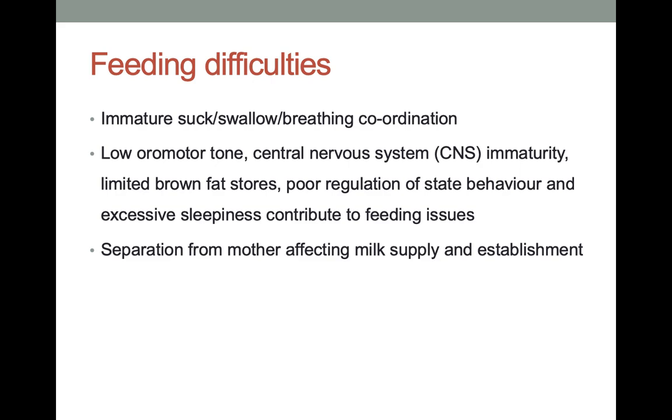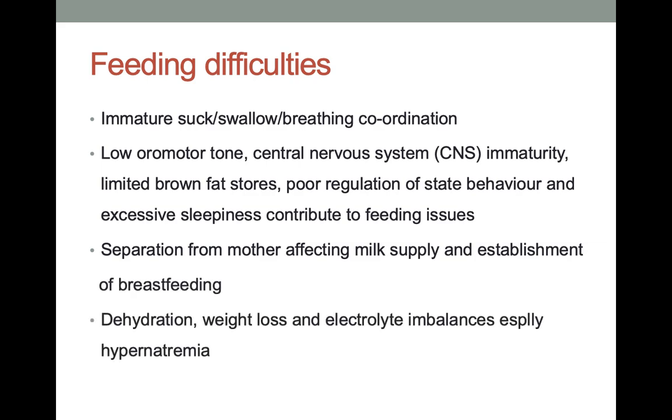Now, these babies may be separated from mother for observations or for NICU admissions for a day or two, and that might itself be affecting milk supply and establishment. Dehydration, weight loss, and electrolyte imbalances, especially hypernatremia, are consequences of decreased feed establishment and feeding.